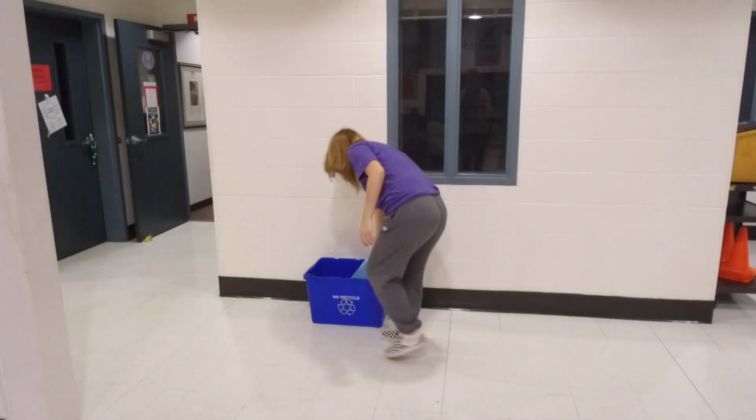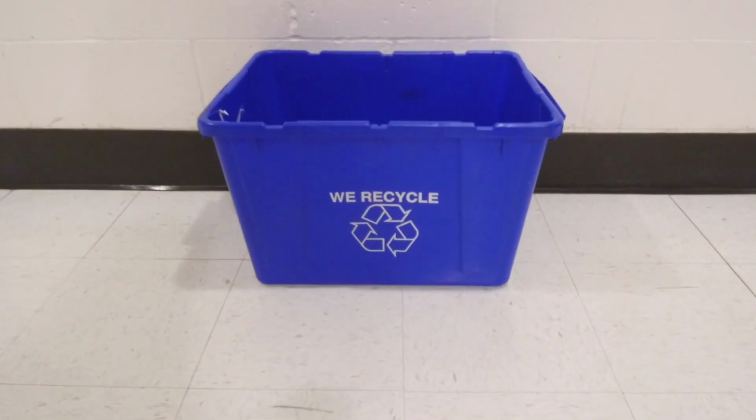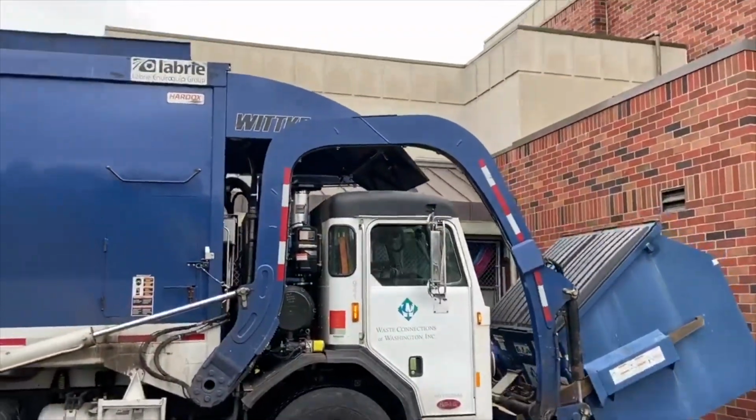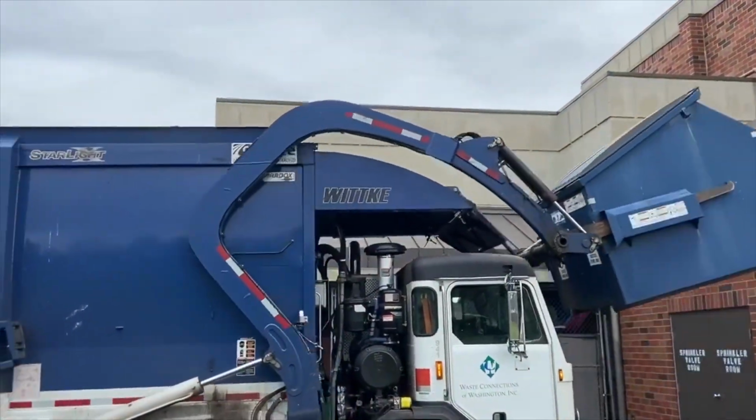Recycling takes items we're finished using and makes them into something new. How do the items from your recycling bin get made into something new? First, a truck empties recycling containers from schools, homes, and businesses.